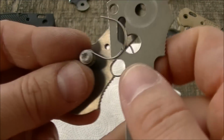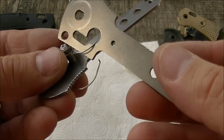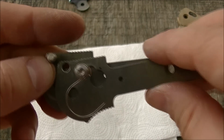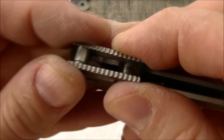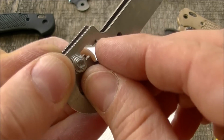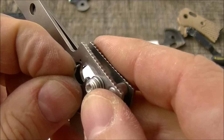So we're going to feed this through here. It's a little bit tricky if you've never done it before. See how I'm doing it like this, and then this will flip over. Like that. Now that hooks in that track. Keep it at the bottom. Then hook that shoulder in up here for the stop pin. And slide that bar forward. And now you got your springs that you can push back in that little hole. Not too bad.